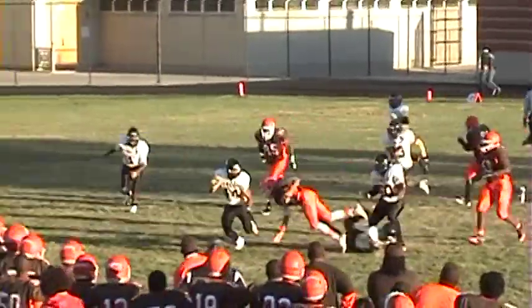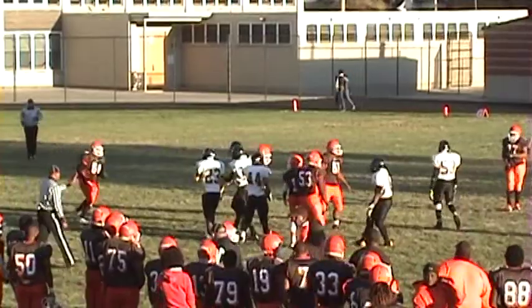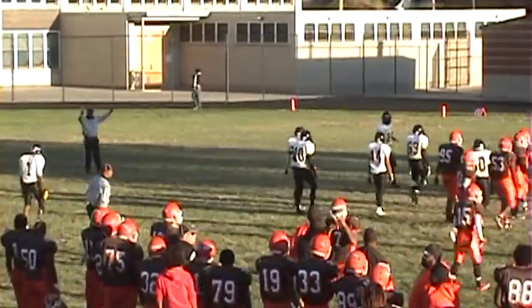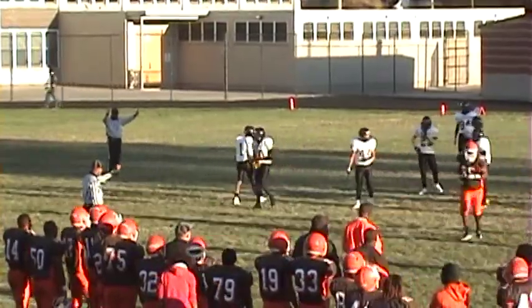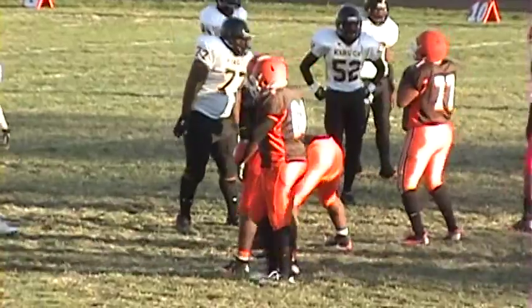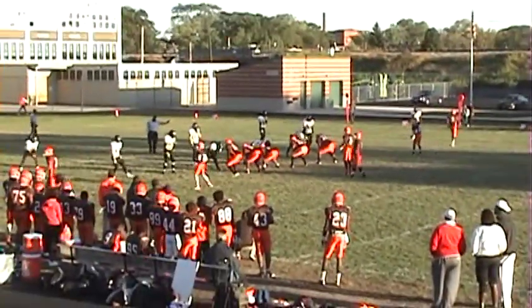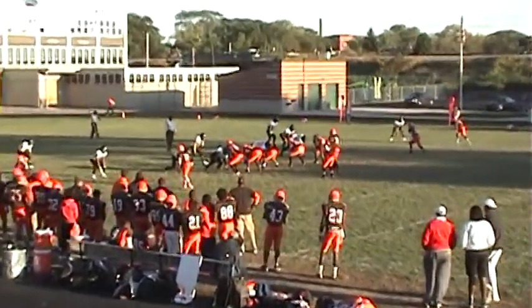Back to pass. Screen away. He's hit, tripped up. Short game. Number 10 for King. Maybe they lost a yard on the play. Brings up 3rd and 16 to go. Third and long for Julian.